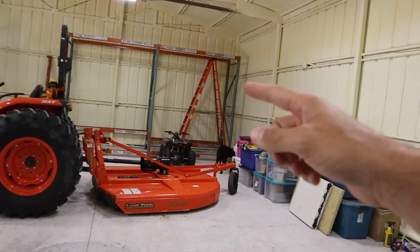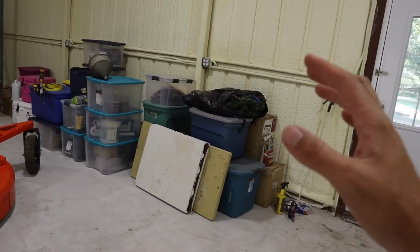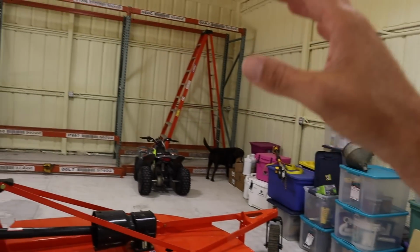And then right now, here's what I'm talking about. I got scammed. Okay, so this is all just storage stuff. I'm trying to be very organized and put everything in totes and tubs so it can go on some pallet racks. And I told you guys for a long time I wanted to get a good set of used pallet racks because new ones are outrageous. So I've been watching Facebook Marketplace and Craigslist looking for some used pallet racks.